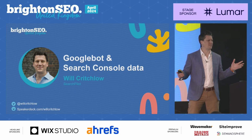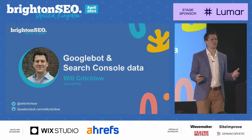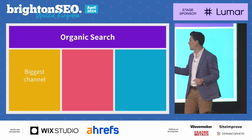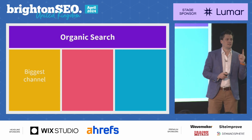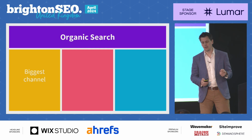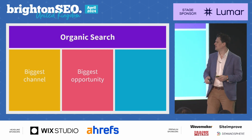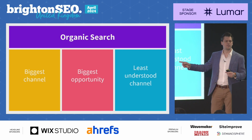Lots of stuff about Google search quality, large language models, SGE. It's all a little bit depressing, isn't it? I believe that for most people in this room, most big websites, organic search is still the biggest channel, particularly for new user acquisition, new customers, and so forth. Still the biggest opportunity, largely because it's the biggest channel. But for almost all of us, it's still our least understood channel.